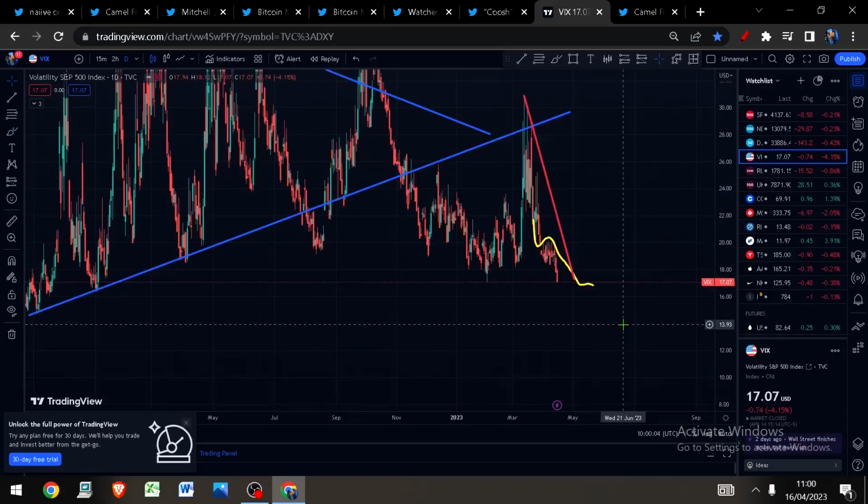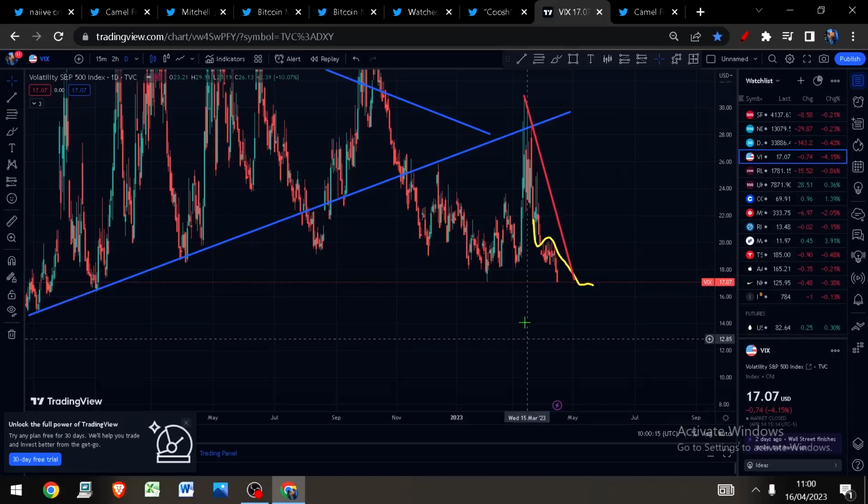New lows for the VIX, as you can see here. So again, this doesn't really speak to a stock market plunge, doesn't really speak to further volatility or downside in the stock market in the near term. Now things can change and they can change quickly, but they haven't changed yet. Also, the compression of volatility is what you would expect to see as a new trend develops.